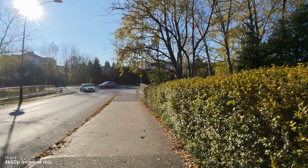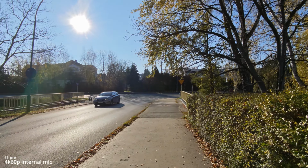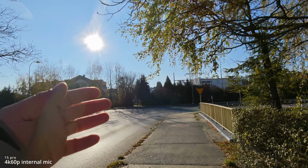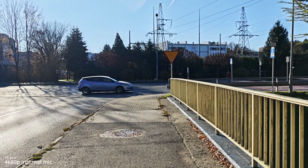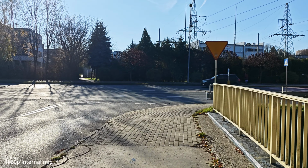Of course, you can compare this smartphone to any other smartphone on this channel. Same place, different time, different weather. Today we have beautiful weather, shooting directly to the sun, switching to the main lens, also extremely stable with optical image stabilization. A bit of vlogging style for you.